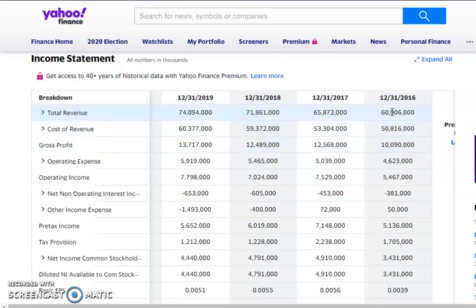Now, if we take a look right here at their income statement, total revenue: 2016, they had 60.9 million, 2017, 65.8 million, 2018, 71.8, and then 2019, 74 million. If we look here at profits, it was 10 million, then 12.5, and then 13.7. This year, we should definitely blow through the 15 million plus gross profits, with total revenue hitting close to 80 million.